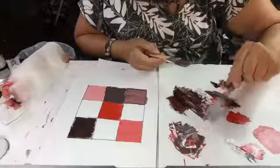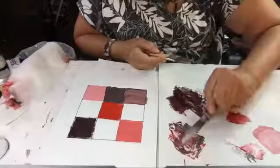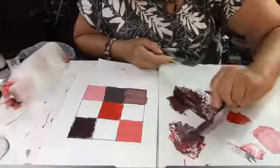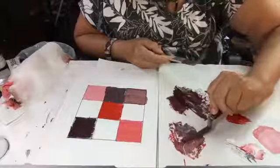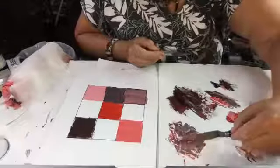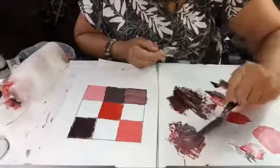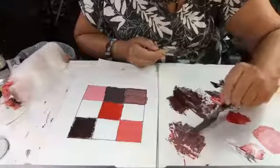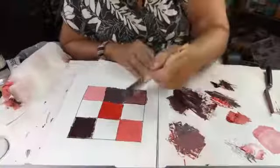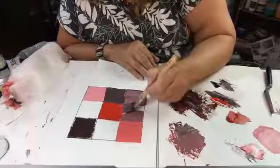And I'm going to take more red. Let's see what we get using the same palette knife technique. We're getting much lighter. Much lighter and much redder color there. And oh, I like this one a whole lot. And I'm going to add this one and see what it looks like.